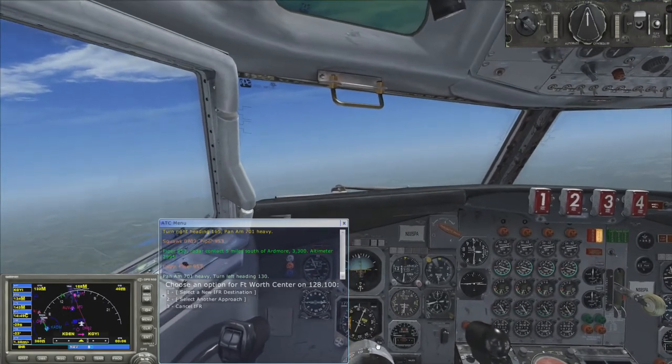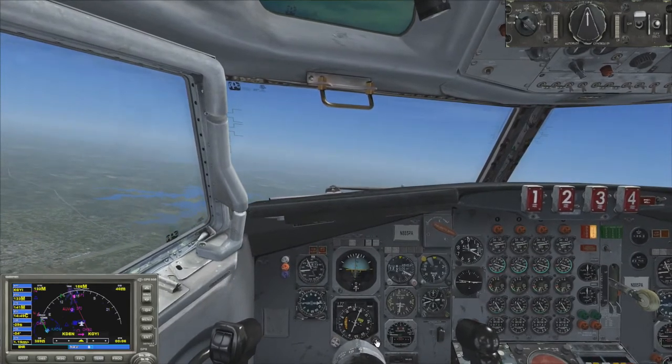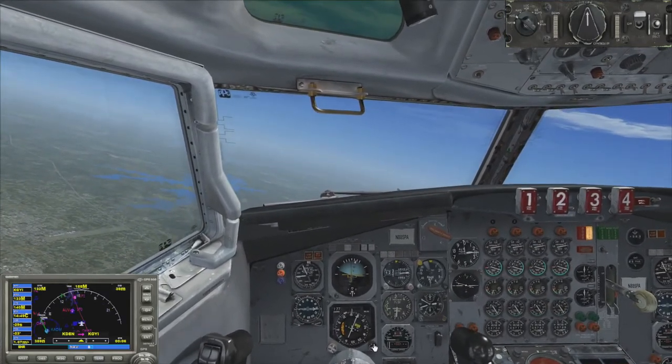Turn left, heading 130. Turn left, heading 130. NM 701, heavy.